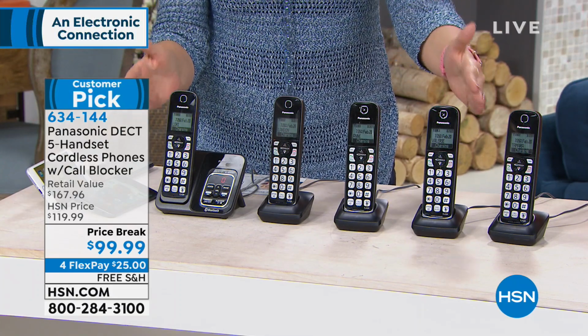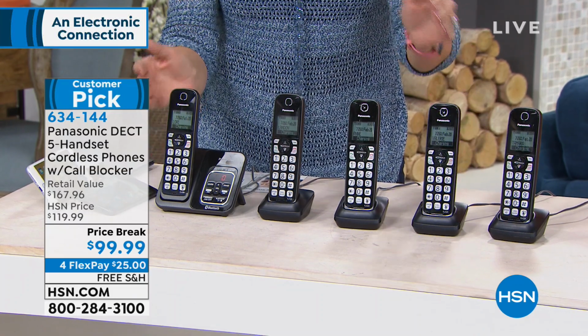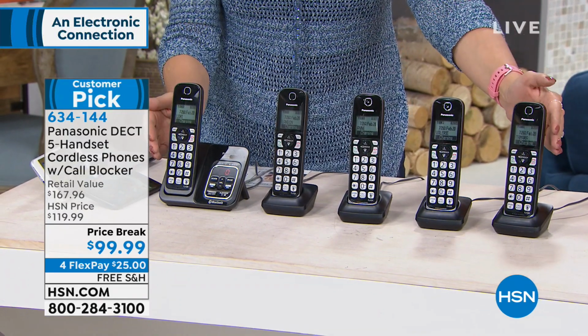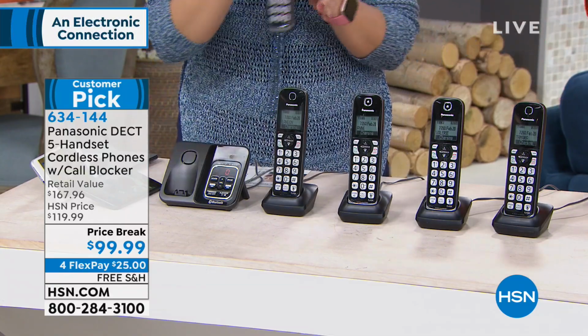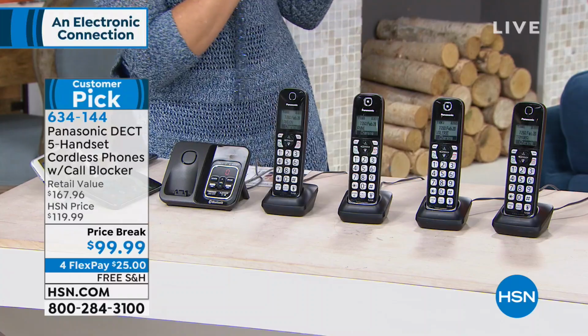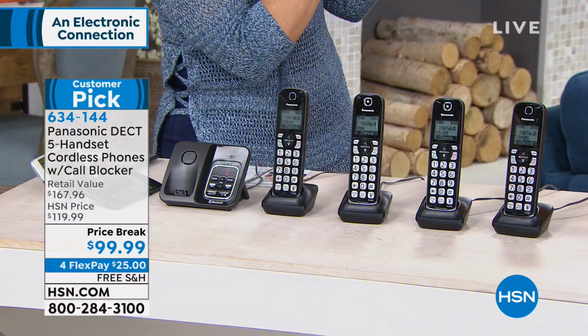So typically out at retail, Tamara, you're gonna get those 4 handsets for this price, but now we're throwing in that 5th handset. So this is so perfect for you to disperse these throughout your home. You're never running for a phone call that you don't wanna have to take. And then with Talking Caller ID, it's gonna clearly announce exactly who's calling.